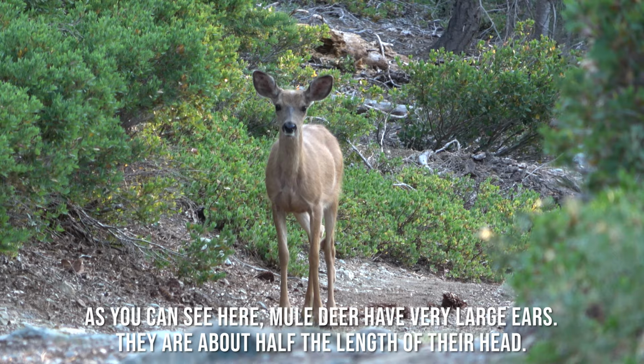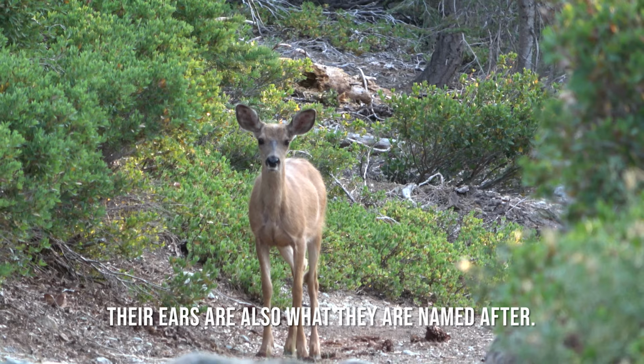As you can see here, mule deer have very large ears. They're about half the length of their head. Their ears are also what they're named after.